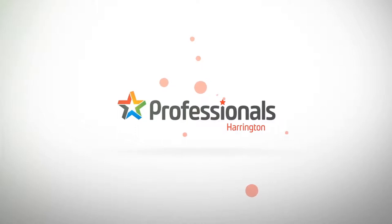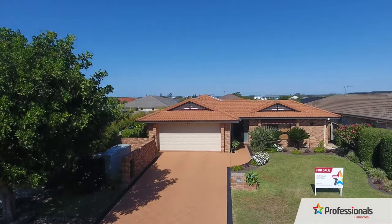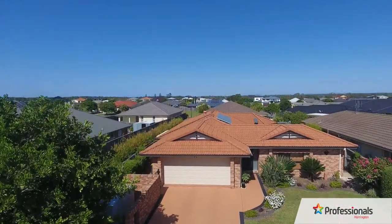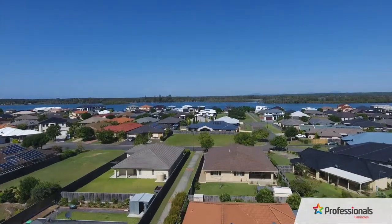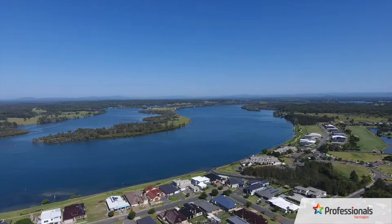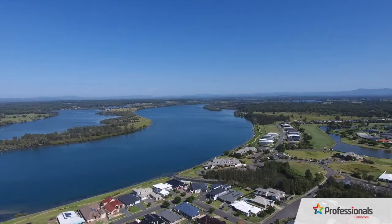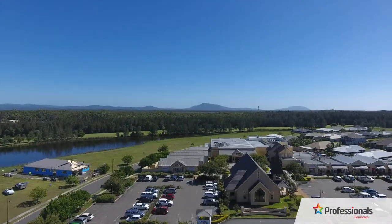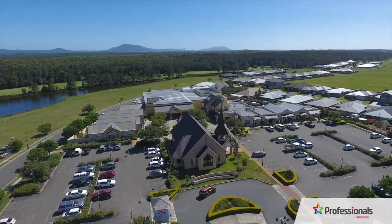This fastidiously presented family home, located in John Gollan Avenue in the prestigious and sought after Harrington Waters estate, is conveniently situated just a short walk to the riverfront and only minutes to the Harrington Tavern and Golf Course and Clubhouse. 3 minutes drive or a leisurely stroll will take you to the shopping village and community centre and library.